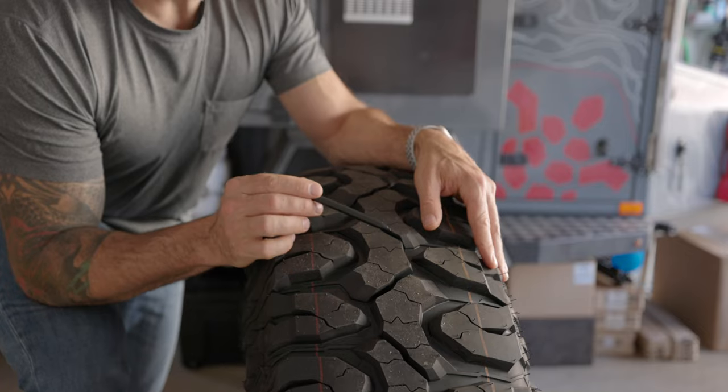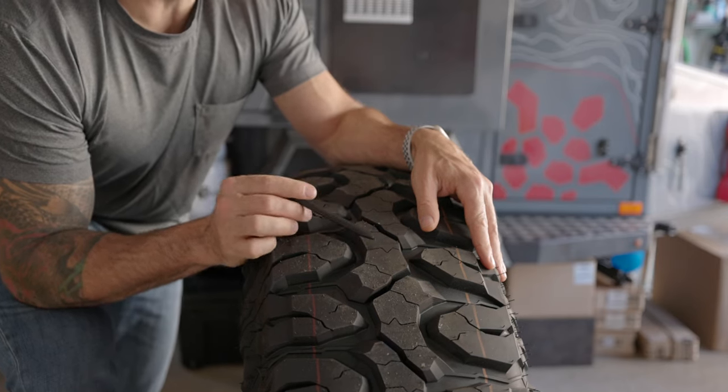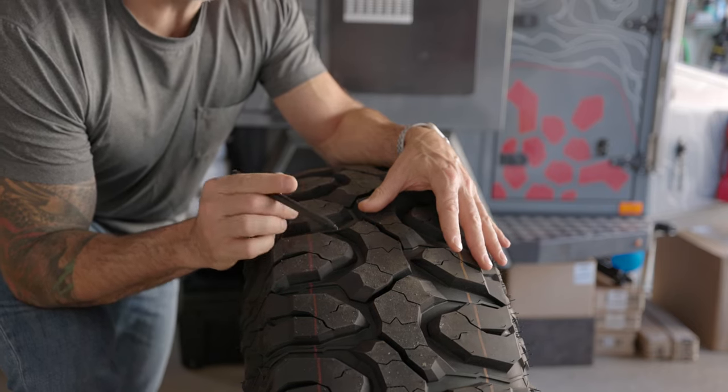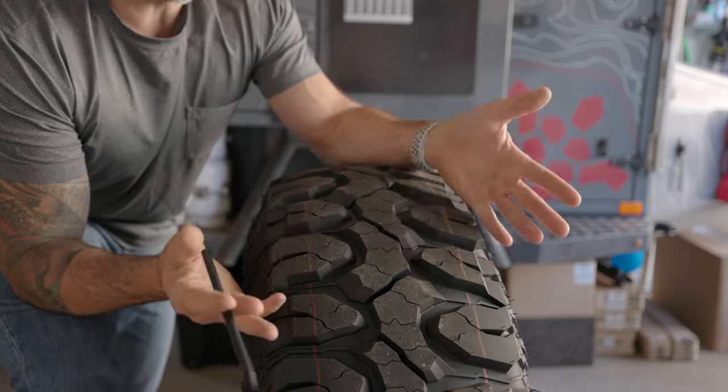All right, let's get the show going and talk about some of the specs and features of these Patagonia 2 tires. We have cross-directional siping, which is going to give these tires excellent tread block strength. This is also going to improve the tire resilience and offers a much more stable footprint, especially in rain and snow and mud, for that matter.